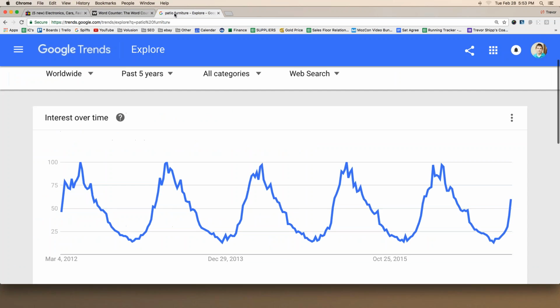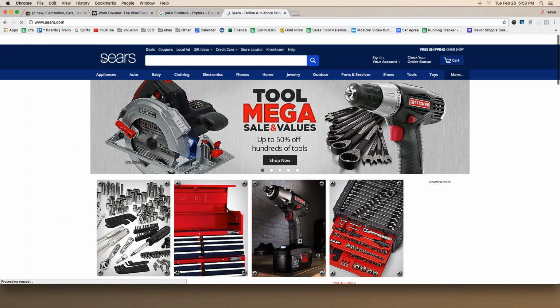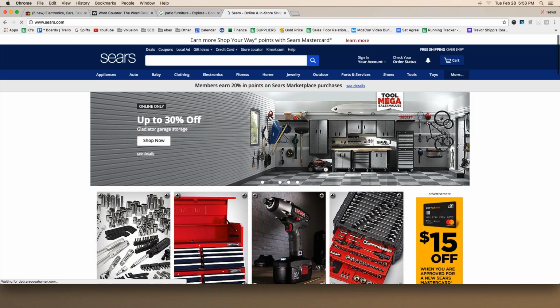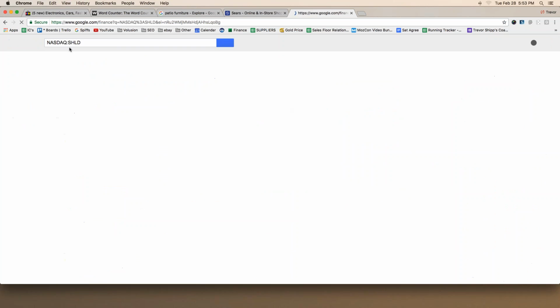Let me just show you where I would advise you to start doing some outdoor furniture if you're new to the market. Over the years, Sears has been sort of a go-to. Now, Sears, interestingly enough, has really struggled as a company as of late. Their stock popped up pretty aggressively recently because they had a CEO come in and say they were going to turn things around.